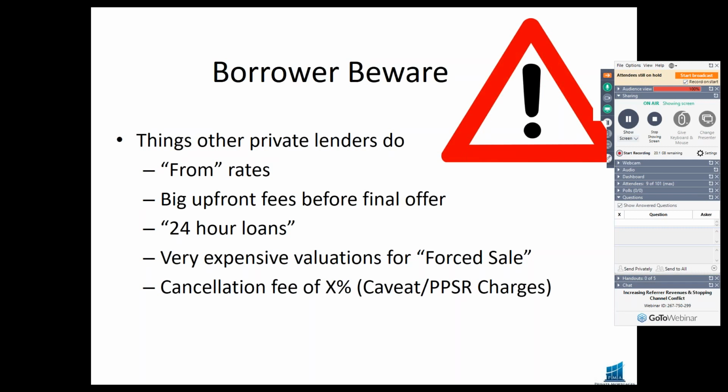We like to see it where it's for market value or for mortgagee purposes, where the valuation is going to come back at what the property's worth, not under market value. Because you might have a lender that says, yes, we'll lend you 80%, but if they do a forced sale valuation and it comes in really low, really they're only lending you 60 or 70% of what it's really worth.